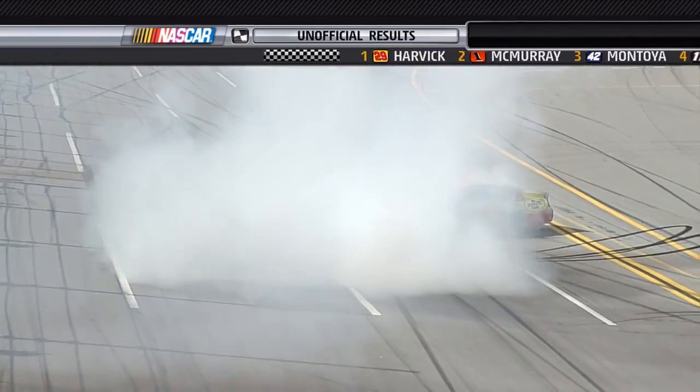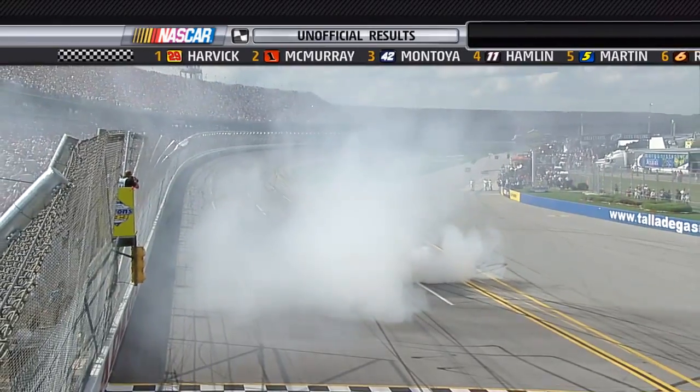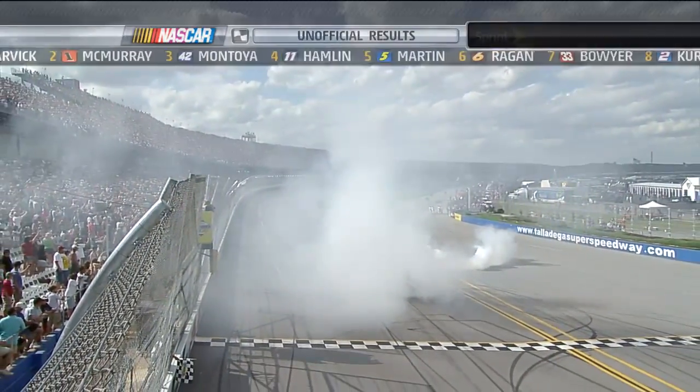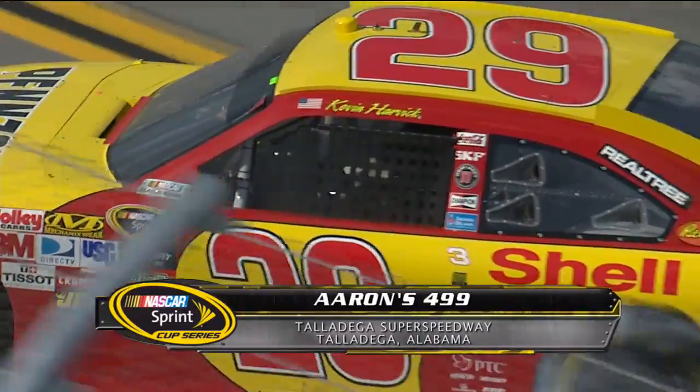And guess where he starts in just a little while in the next event? On the pole. The man's in the top 5 in all three series in points. We'll be back to Talladega. Can you believe it? No, I can't.